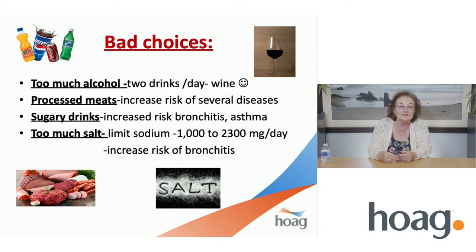And, of course, we talked about the salt. You want to reduce your sodium. Salt is made of sodium and chloride, and of course sodium is the part of the salt we want to watch out for. You want to limit the sodium to from 1,000 to 2,300 milligrams a day. You want to lower your risk of bronchitis, because they say here that there's been evidence that sodium can increase the risk of bronchitis. So 2,300 milligrams a day, just to give you an idea, that's one level teaspoon of salt.